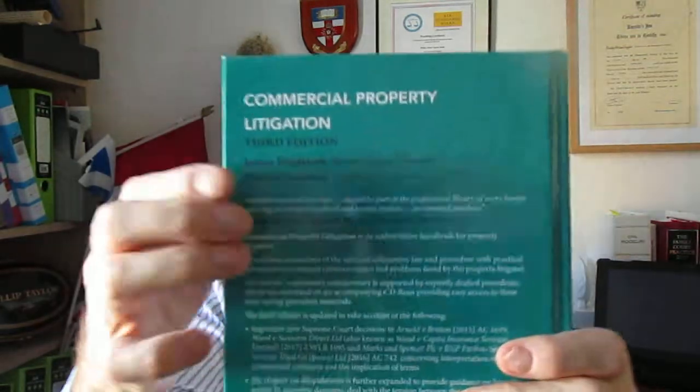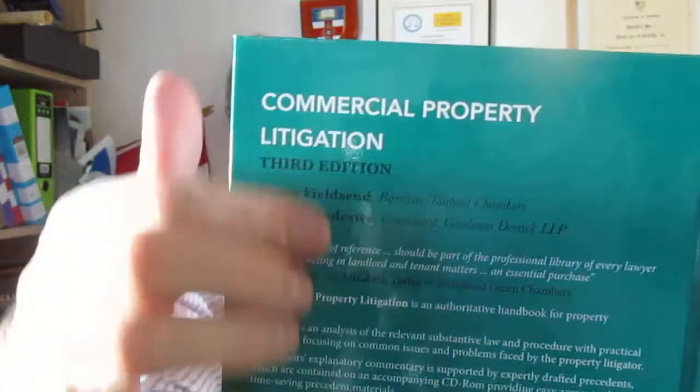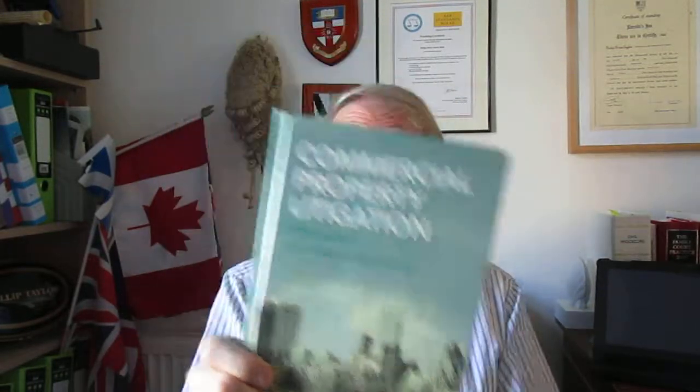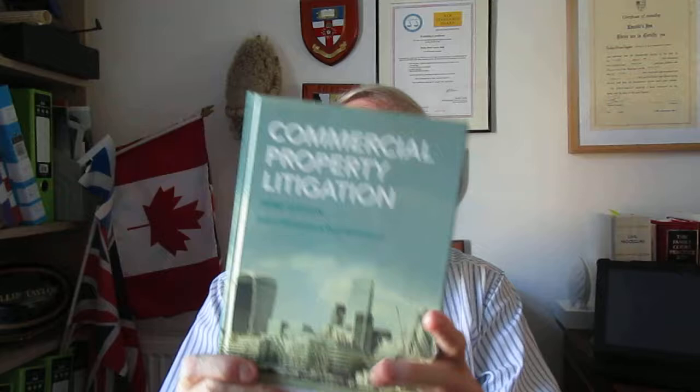There it is. It's a hardback. There's the front, and then there's the spine. And modesty doesn't permit me from not mentioning that we got a nice quote from ourselves on the previous edition. You've got the contents. And what we said about the previous edition was a reliable source of reference should be part of the professional library of every lawyer advising or acting in landlord and tenant matters, an essential purchase. And we feel the same. I mean, it's been updated by the two authors, but we feel the same way as we did before about this. It's a first-class book.